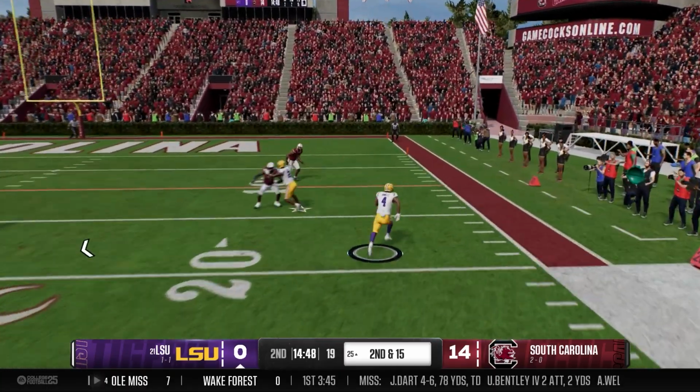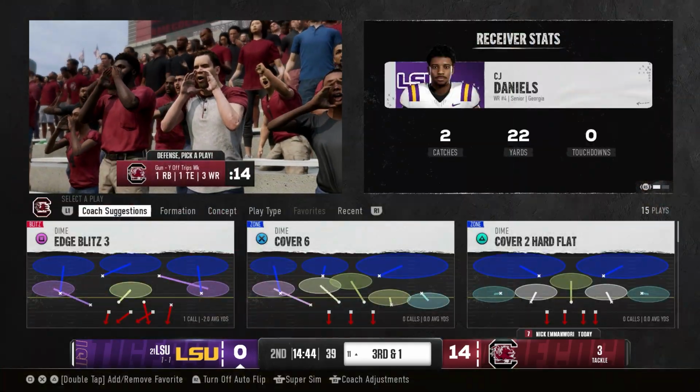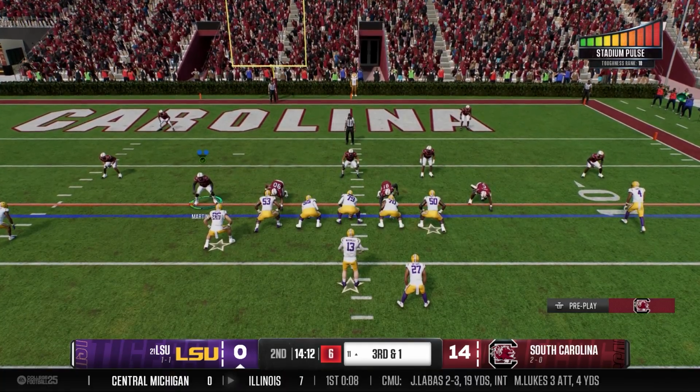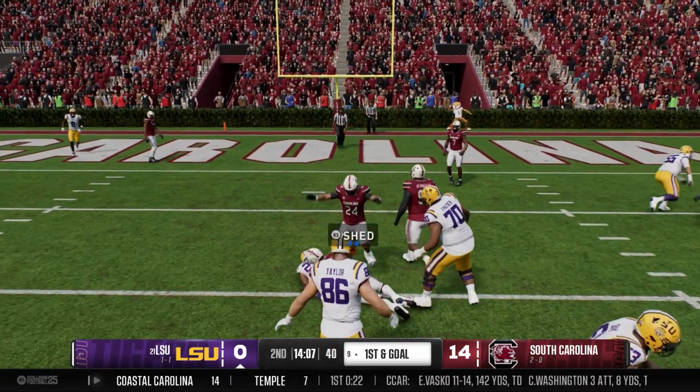Bubble screen outside. C.J. Daniels, a Liberty transfer, picks up 14 before being brought down a yard shy. 3rd and 1 now. Nusheimer in the gun. Handoff Williams left side, and he barely gets it.